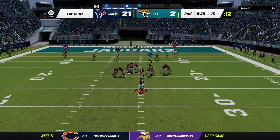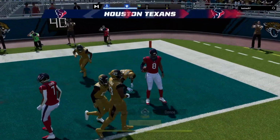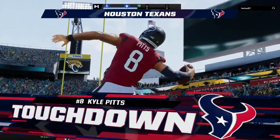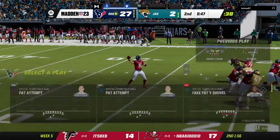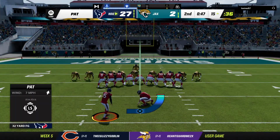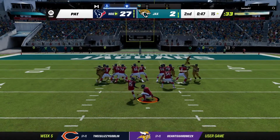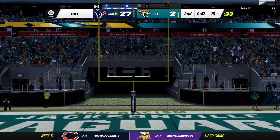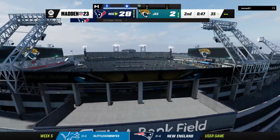From the red zone now, they'll look to throw. And that is caught. Touchdown, Texans. Kyle Pitts with his 2nd touchdown here in this first half. And the Texans are able to widen their lead here in this first half. Fairbairn good with the extra point. And a rout is on here in this first half.